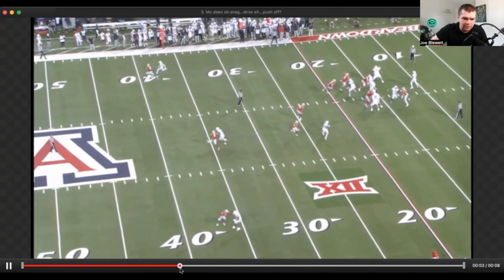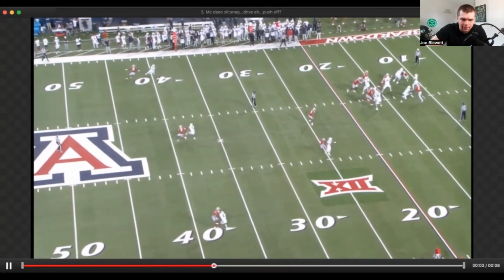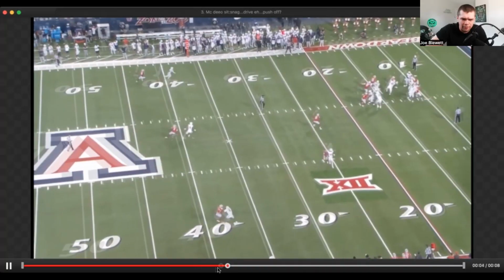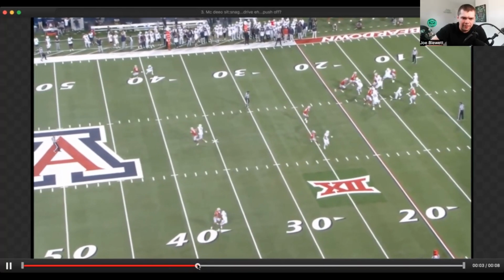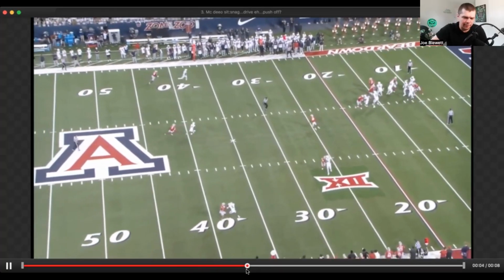What I do like is the fact that he gets his hand on right here, pushes off, and then sits down. Now you want him to snap down a little bit harder on it. There is quite a bit of wasted movement right there. He starts his break at the 35 and then ends up working back to the ball at the 40. So you do want to see him sit down a little bit harder on it.